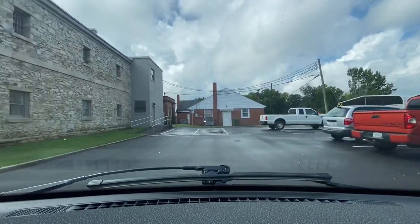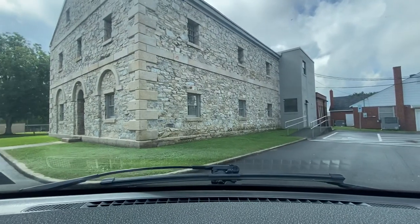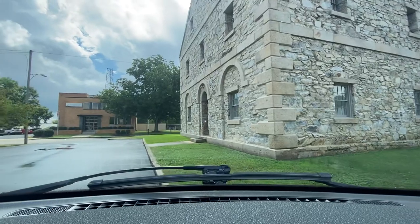It looks like they have a new addition right there. You see that right there? It's done with stucco on the right-hand side. It looked like that was a new addition.